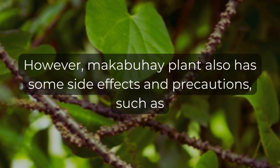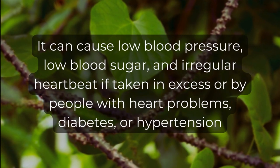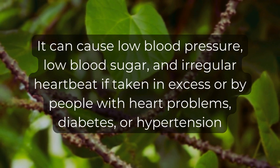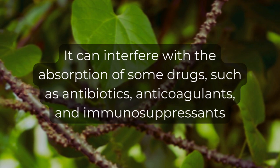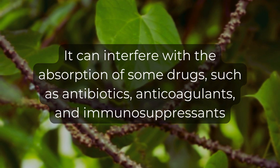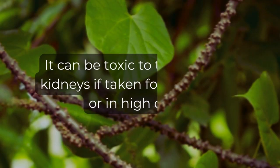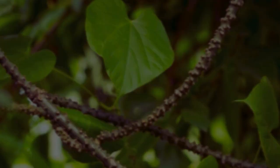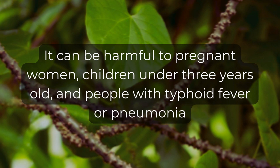However, Makabuhay plant also has some side effects and precautions, such as it can cause low blood pressure, low blood sugar, and irregular heartbeat if taken in excess or by people with heart problems, diabetes, or hypertension. It can interfere with the absorption of some drugs, such as antibiotics, anticoagulants, and immunosuppressants. It can be toxic to the liver and kidneys if taken for a long time or in high doses. It can be harmful to pregnant women, children under 3 years old, and people with typhoid fever or pneumonia.